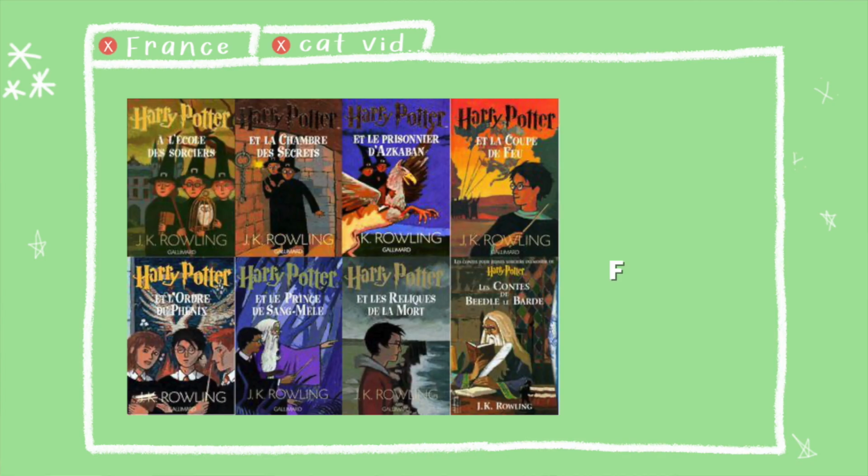Okay, France. Oh, whoa, these are bringing back some memories. Weird. I totally forgot about these ones. You guys know I'm Canadian. The first Harry Potter books that I have seen, the ones that I've owned, were in English, but I grew up in French school. So when these books were out, these were the covers I was actually seeing first, at least the first few.